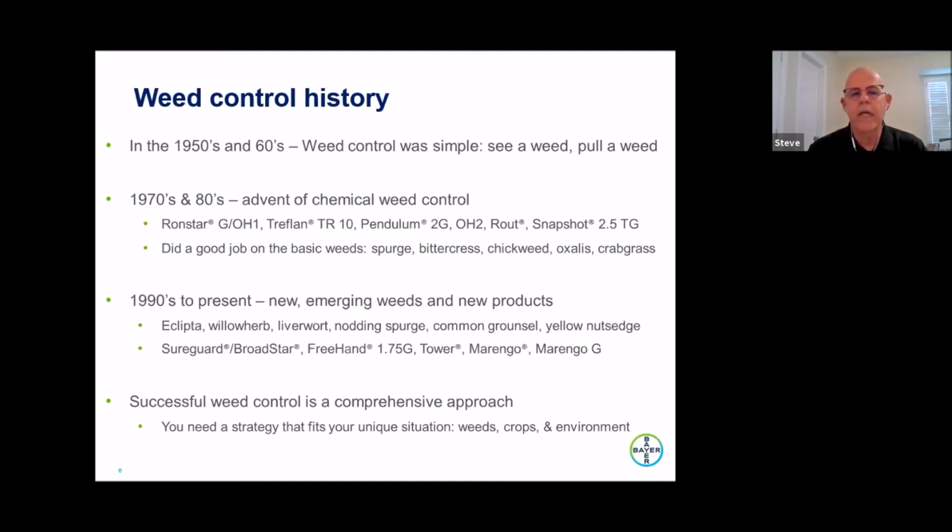The reason they gained a lot of interest and a lot of use amongst growers is because they did a great job on a lot of the key weeds that growers encounter. Spurge, bittercress, chickweed, oxalis, crabgrass. Some of these are still weeds you deal with today, and these products did a great job on those.